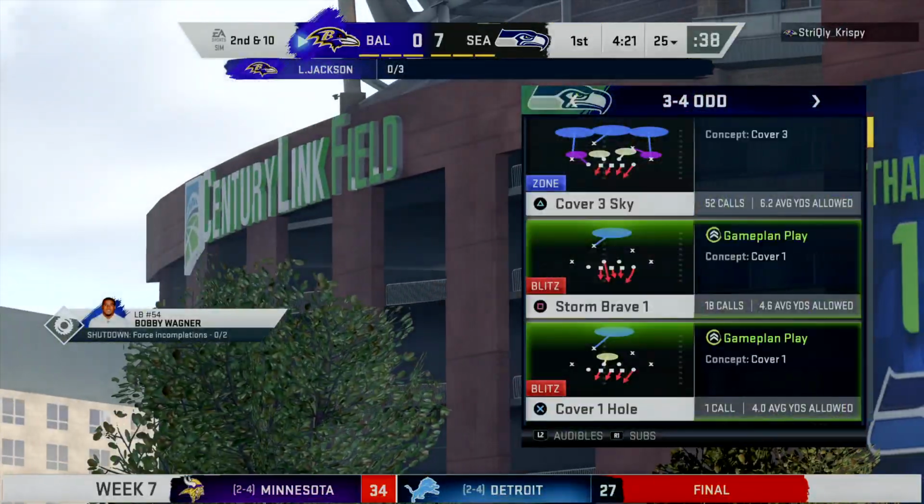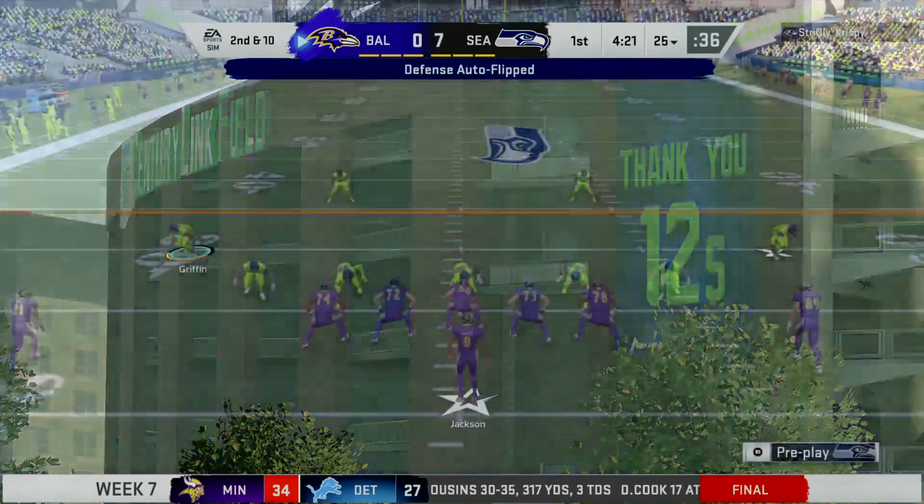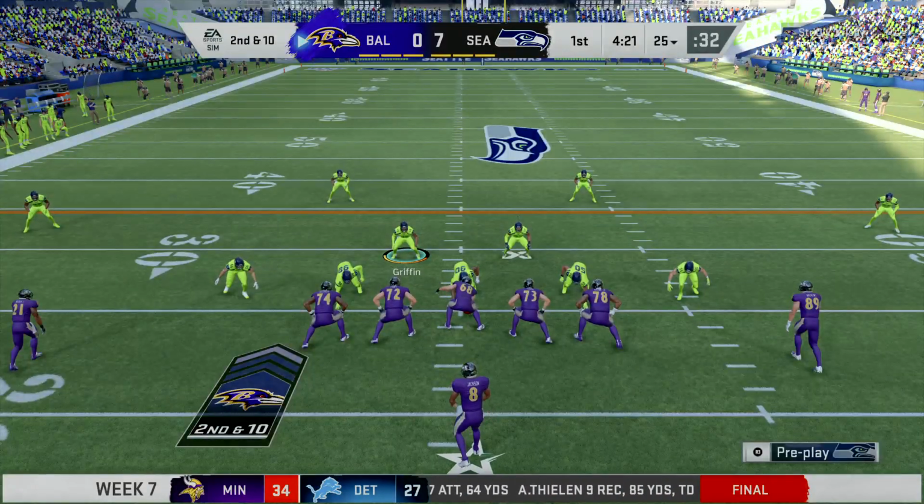Now, the first play of the drive there is incomplete, trying to get it to Willie Snead there. But it'll be second down. An incomplete pass leads to 2nd and 10 from the 25.